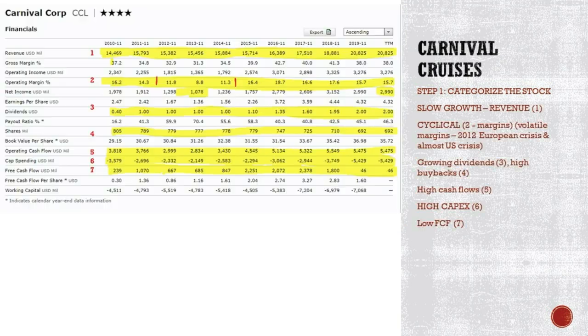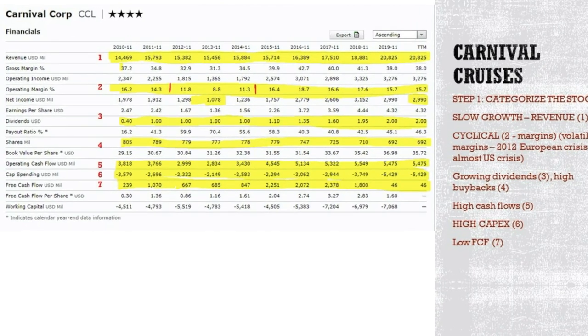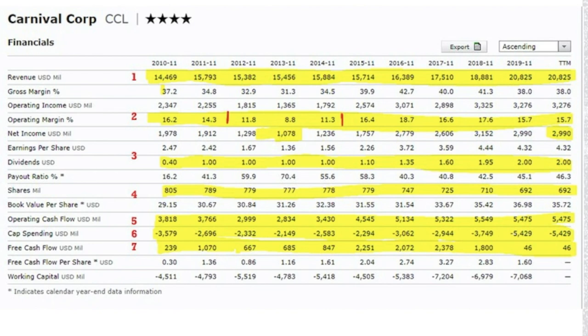I like to use Morningstar. There is always 10 years of data there. Number one, I have revenue, 10 years of revenue. I see it is a slow growth company from 2010. Revenues have been 14.4 billion, now 21 billion. Operating margins are volatile, which means it's a cyclical stock. We have seen operating margins of 16%, then down to 8% in 2013, a slowdown in Europe, and now for the last few years, all good.